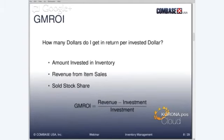And the last KPI on my list today is the GMROI, and it's probably one of the most intense indicators. The acronym stands for Gross Margin Return on Investment, which is a long name with a short meaning basically of how much do I get out of it. The scale in this case, as you see on the slide, is how many dollars profit do I get per invested dollar. And essentially it's going to tell you from a pure accounting perspective which products were worth the investment.